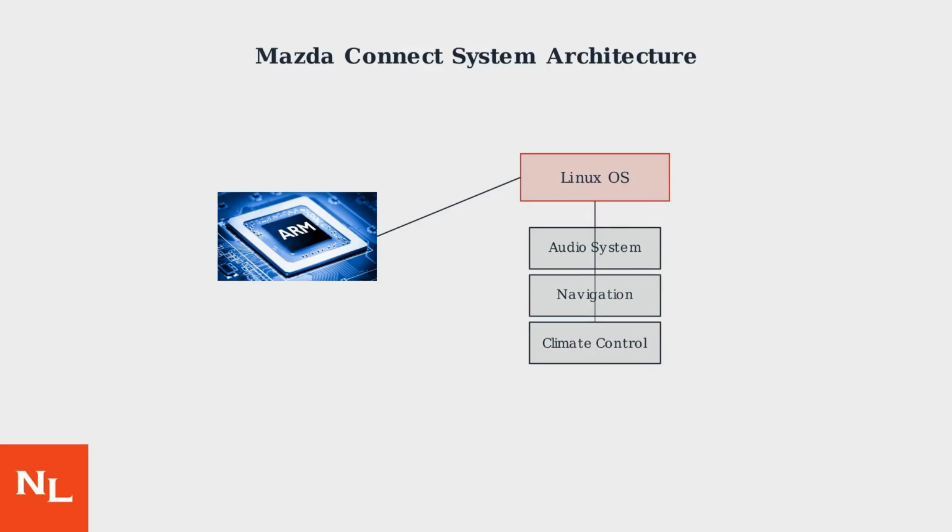The Mazda Connect system is built on a Linux-based operating system powered by an ARM processor, integrating multiple vehicle systems including audio, navigation, climate control, and diagnostics.